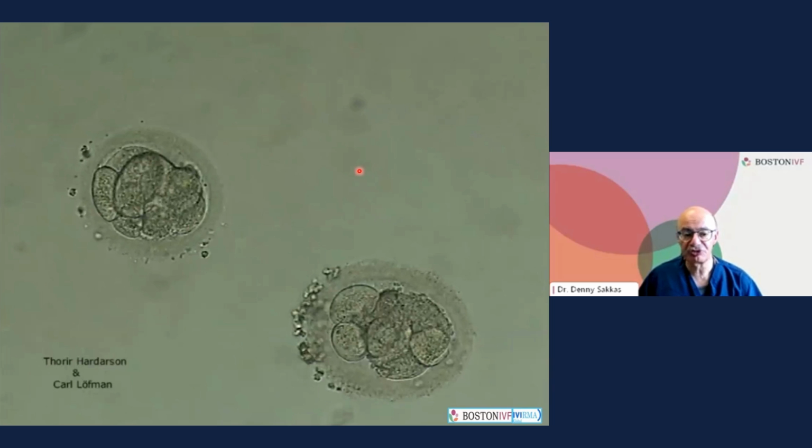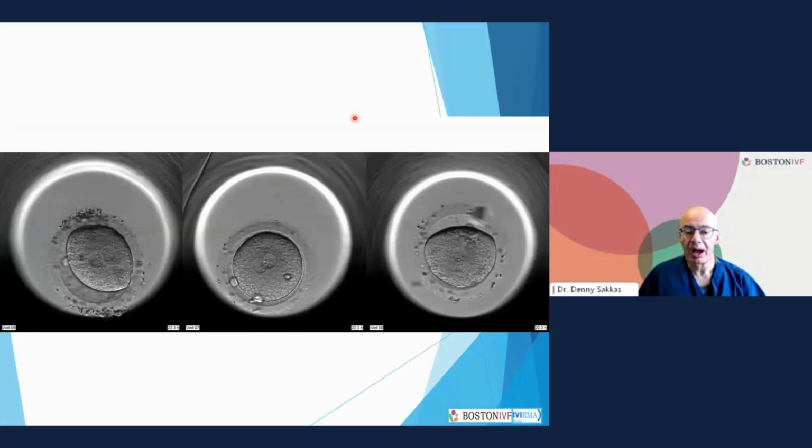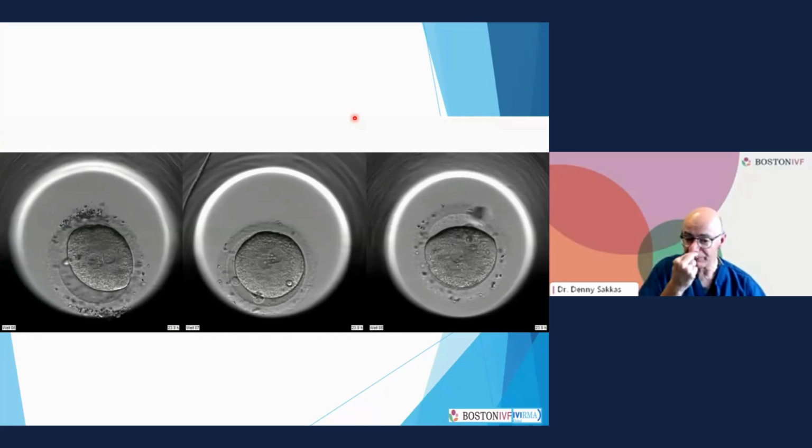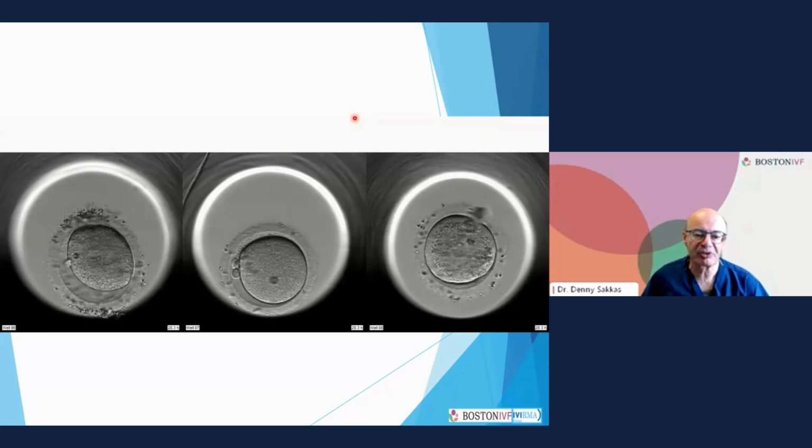So if you look at these 2 embryos, I really couldn't tell you which of these would be a blastocyst, but obviously one completely fails to develop and one becomes a nice blastocyst. So that's one of the reasons we actually grow embryos to the blastocyst. The other way we do know is, if you follow these embryos, we know that going to the blastocyst stage gives us much more information.